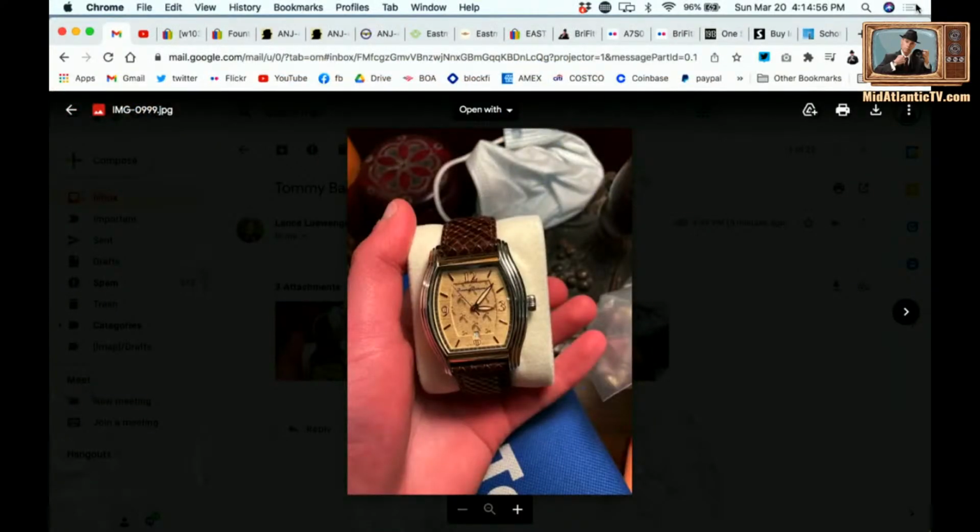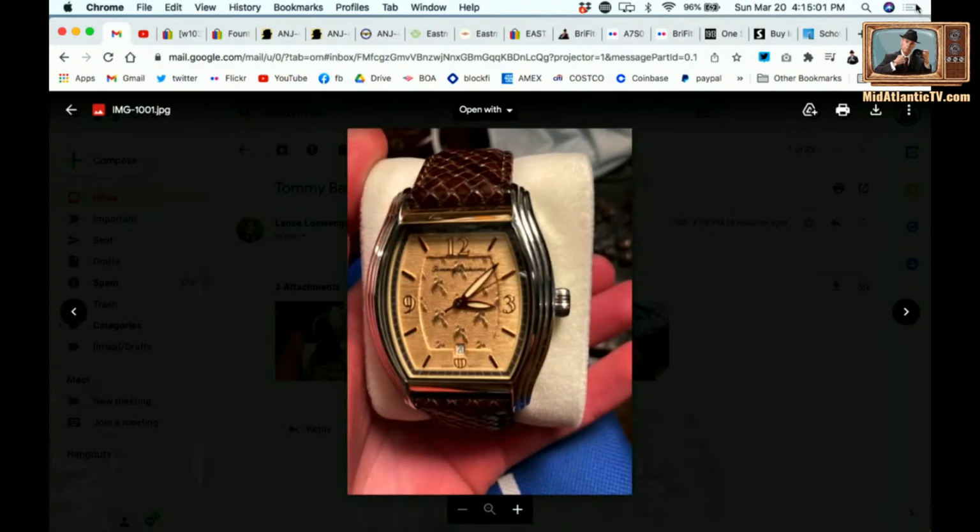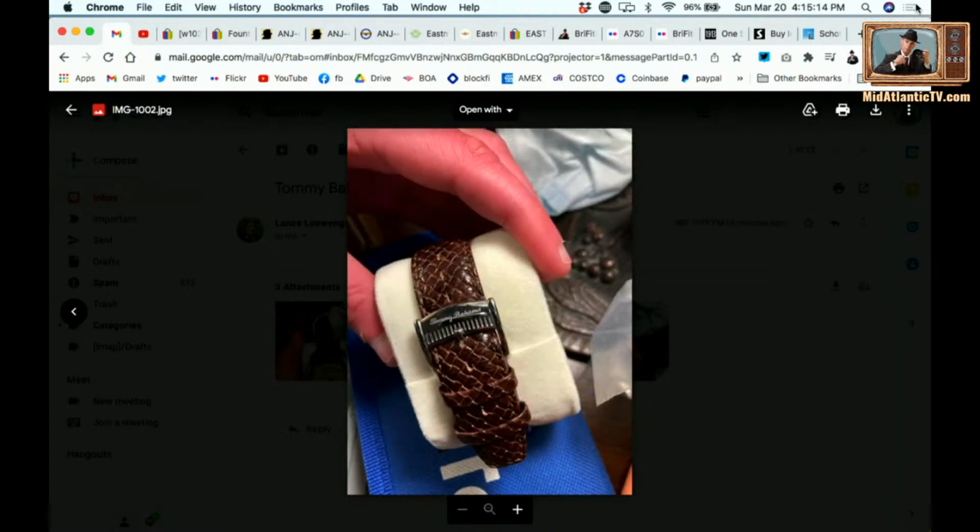Let's see here. And this is the one Lance sent in. I'm not a big fan of square watches, but it looks kind of like Art Deco. It kind of looks kind of cool. I guess those are flying geese or something on the top. I wouldn't wear the watch personally, but you know, personally, I would pass, but that might just be me. Let's see.